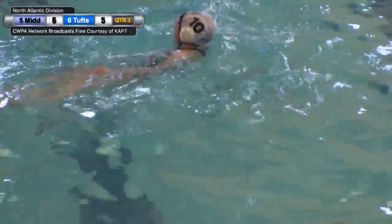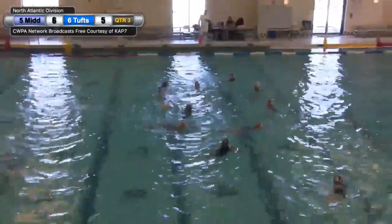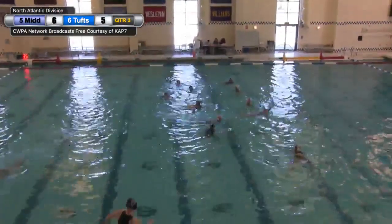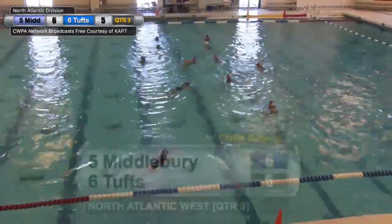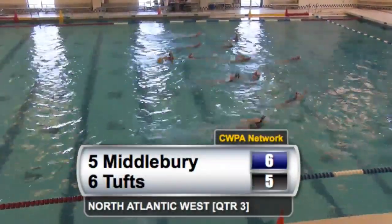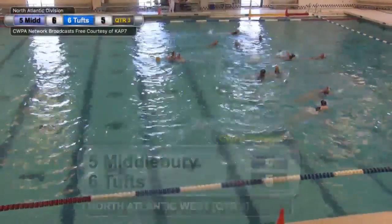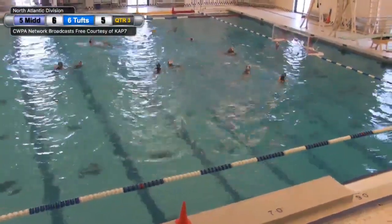Looks like it might have been a goal for Cap 10, Jenna Kuppa. If it's her, she might have a pair. And the Jumbos strike within 1. It's Middlebury in dark 6, and the 6th-ranked Tufts Jumbos in white 5, maybe 3 minutes to go in the third quarter. Here in North Atlantic West play.